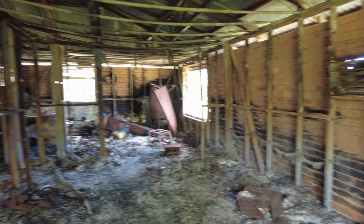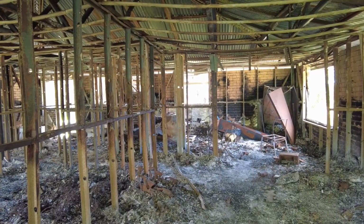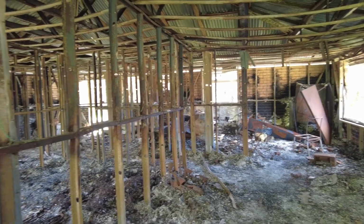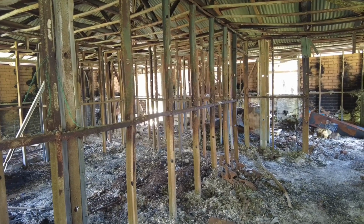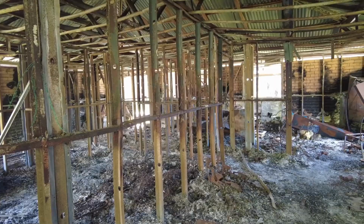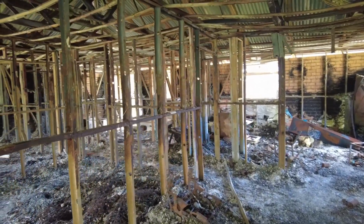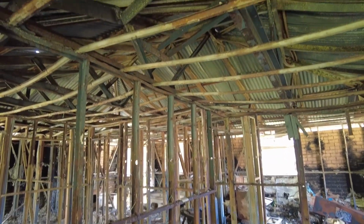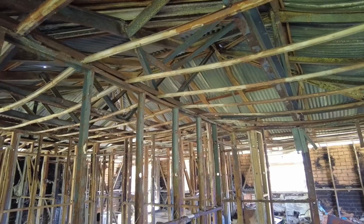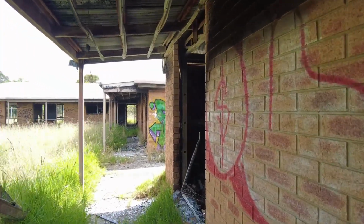But yeah, this is pretty sad. The reason all the beams are still standing is they're metal, they're not timber. So it was steel tracks and posts that keep the house up. Even the framework for the corrugated roof, not sure if you can see that, it's all made out of metal. So if you're thinking about building a house, metal would be the way to go. At least the house won't crumble down.